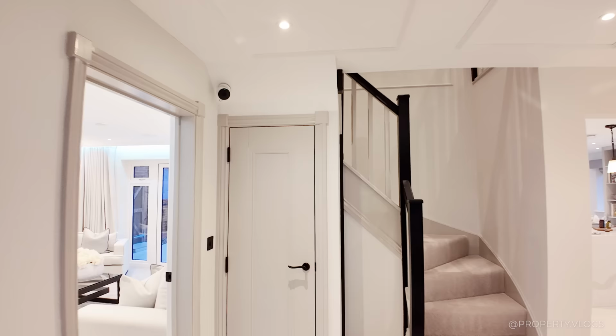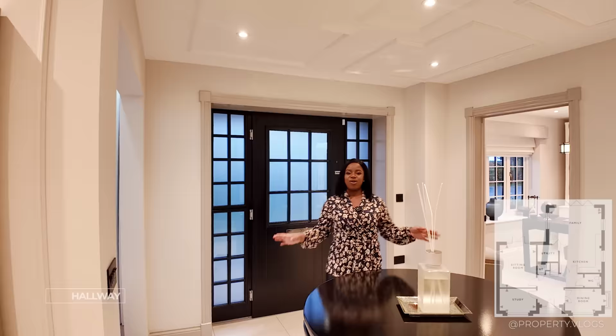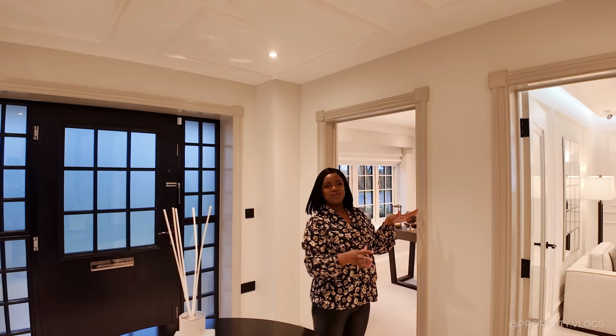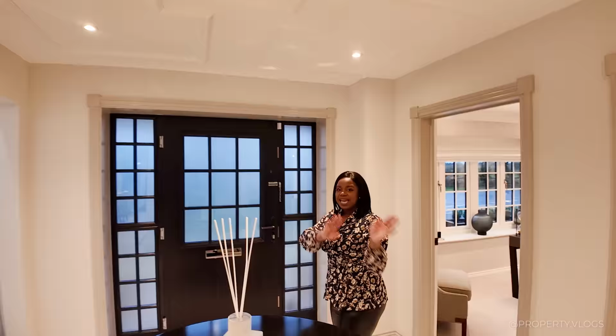Now let's get straight into this tour, wow. Okay, now we're gonna do first impressions, right? So you're in the hallway, and what a feature this is. Number one, I absolutely love the paneling detail on the ceiling with the spotlights. That is beautiful. I also love these architrave details to all the hallways. So all the hallways have this on the inside, but then on the other side of the room, you have something completely different, which I'm gonna show you in a second. But let's go through it in the property vlogs order.